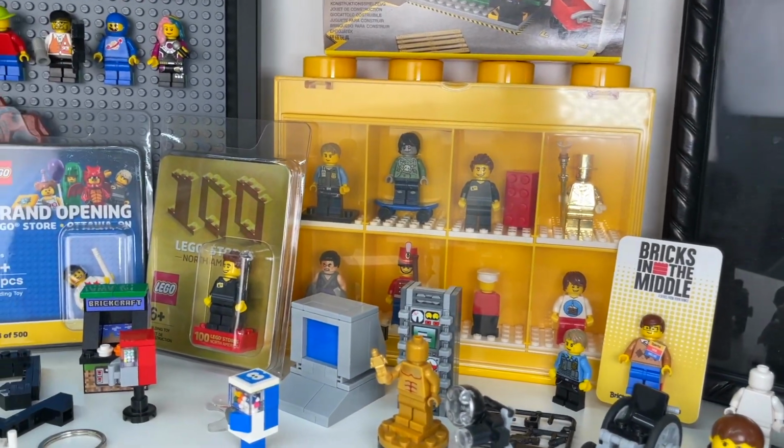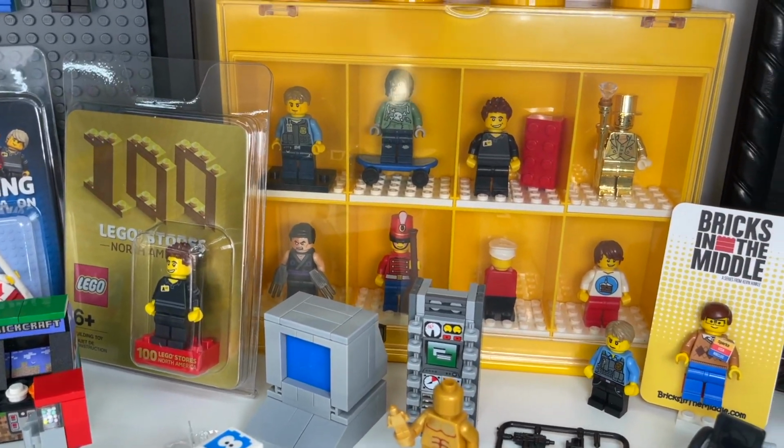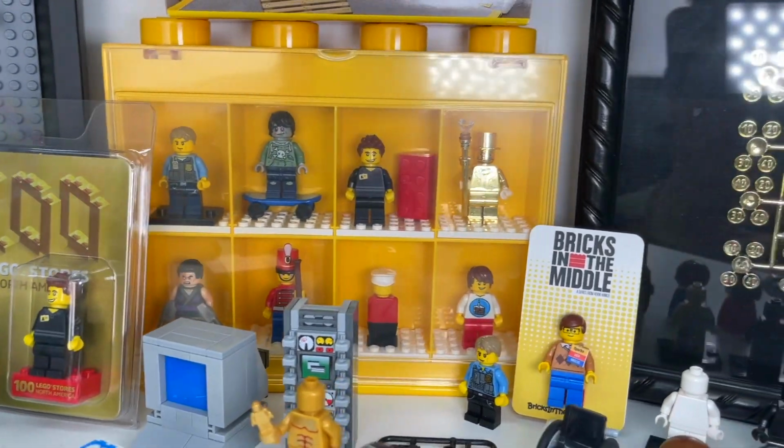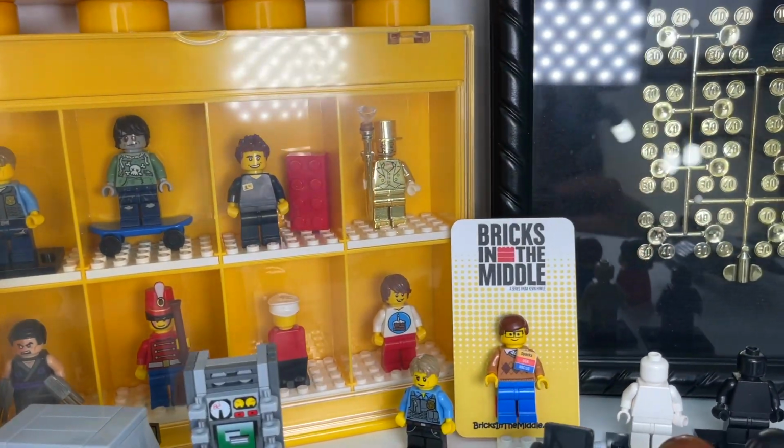Over here, past some of the other minifigures we've already talked about, I do have official Lego ones as well. On the bottom side there is this one from Teenage Mutant Ninja Turtles. We've got this Toy Soldier minifigure that was all the rage a few years ago. We've got one of the very first Lego minifigures ever produced, and then a Lego birthday minifigure.